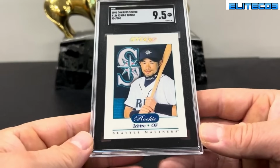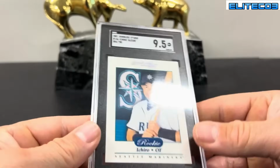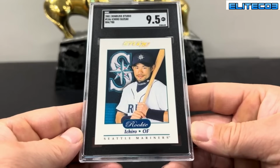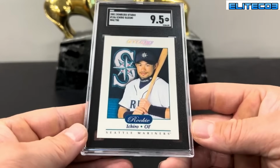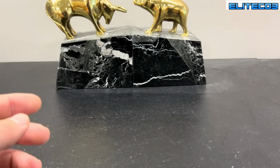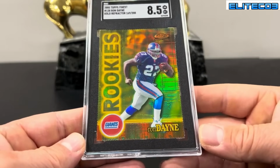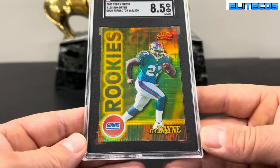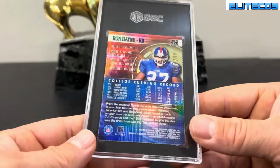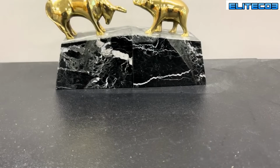Studio Ichiro. This is kind of a neat one. That's out of 700. Showcases an all-white border, which makes for easier grading. Let's do this. We got to have a Ron Dane in the order, right? So Dane Finest, this is about what I expected. Kind of tough to grade these deckled edges, though. It's an 8.5 on Dane, but I think that's fair.